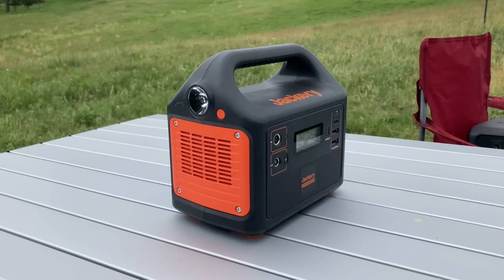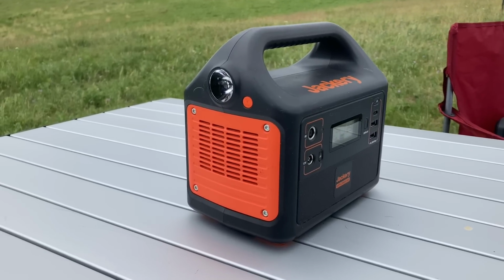So it has lasted me and been great this entire time. It charges super fast while I'm driving. It really only takes an hour or two of charging while I'm traveling to get it all the way to 100%. I really didn't need to upgrade to much else. I feel like this is a great starter point, and it really did last me the majority of the time that I've been on the road just fine.